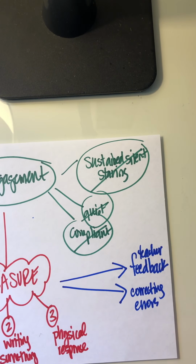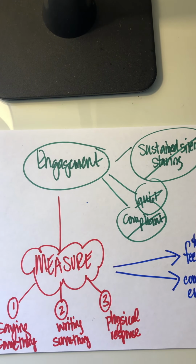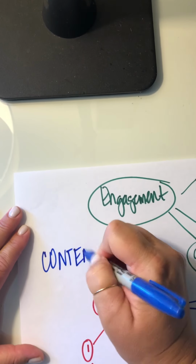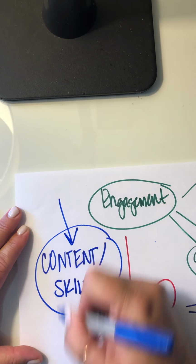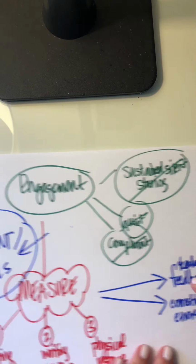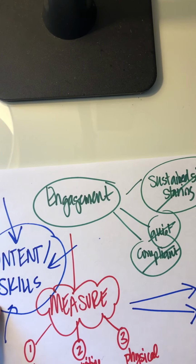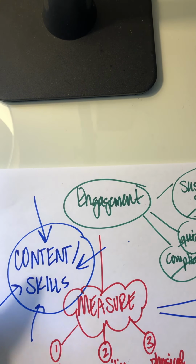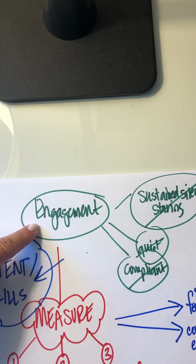The ultimate reason why we do engagement techniques, or why we use engagement and we monitor it and we measure it, is ultimately so that kids can master content and that kids can master skills. That's the ultimate reason why we do this. Because if the engagement doesn't lead to increased teacher feedback and increased error correction by the teacher, which in turn leads to them having mastered more content and more skills, then there's no point of the engagement.